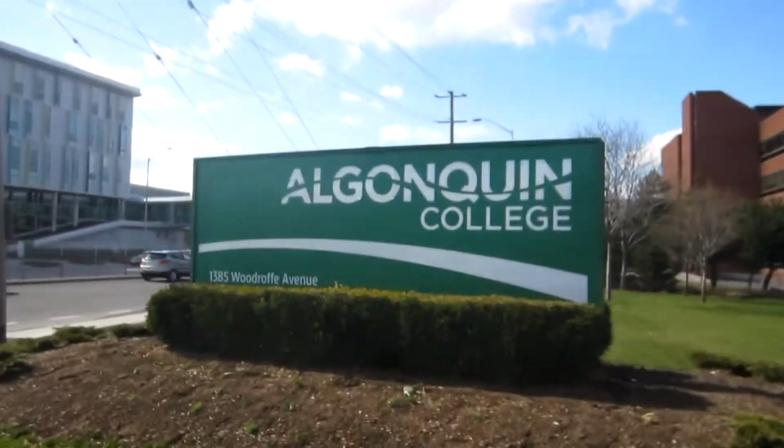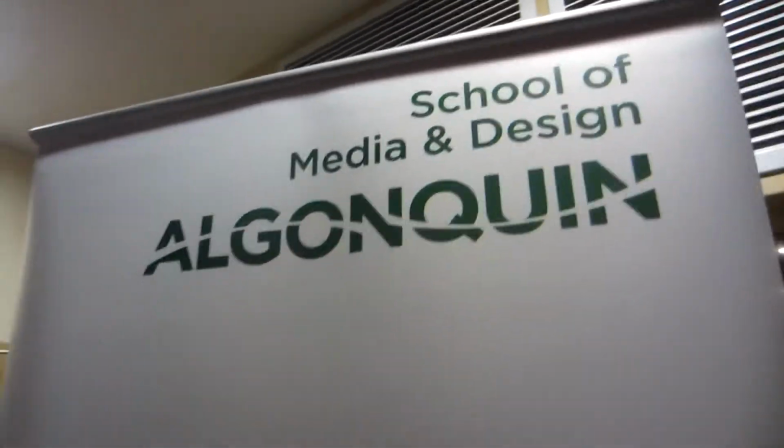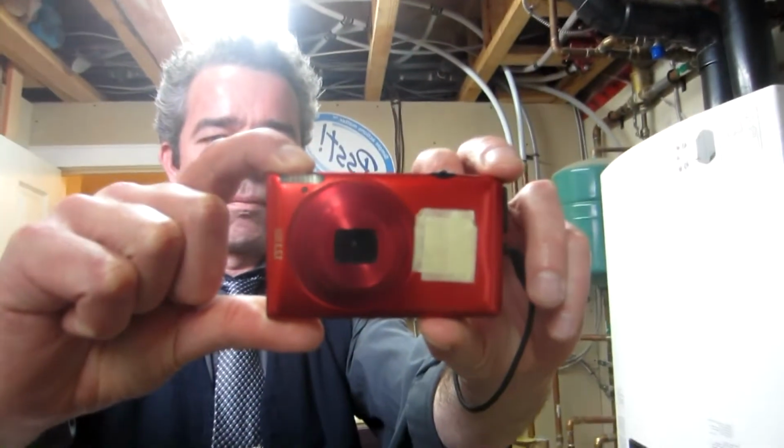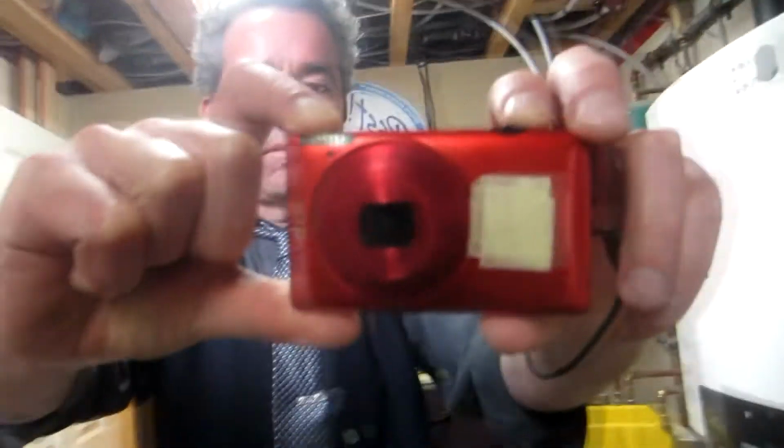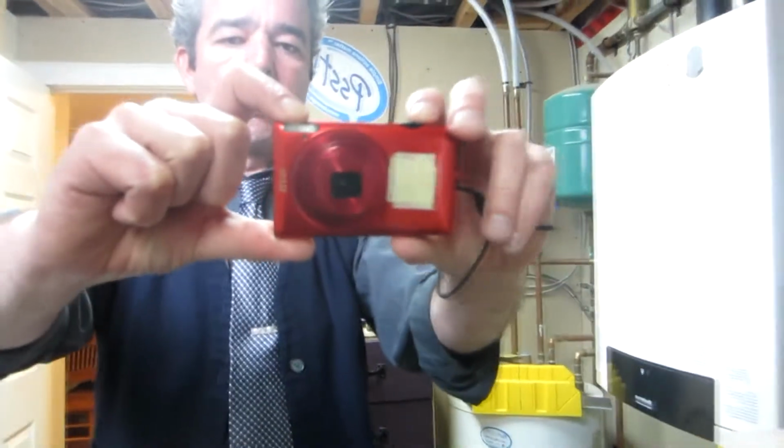I used a 12 megapixel ultra compact camera with a CMOS sensor and 5x zoom, which fits in my back pocket. And when I graduated from the Algonquin College School of Media and Design 10 years ago, a camera battery wouldn't have fit in my pocket. If you're not familiar with that type of camera, it looks like this. Just one of these little point and shoot puppies.